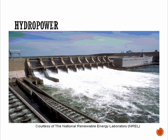That potential energy gets then released into kinetic energy as it passes through the turbine. The kinetic energy spins the turbines, creating mechanical energy. And of course, the generator creates electrical energy. There are some consequences, right?